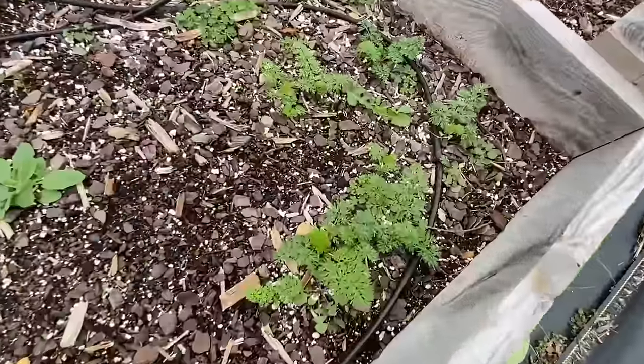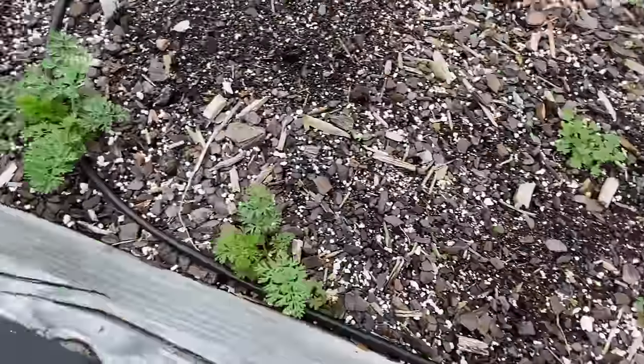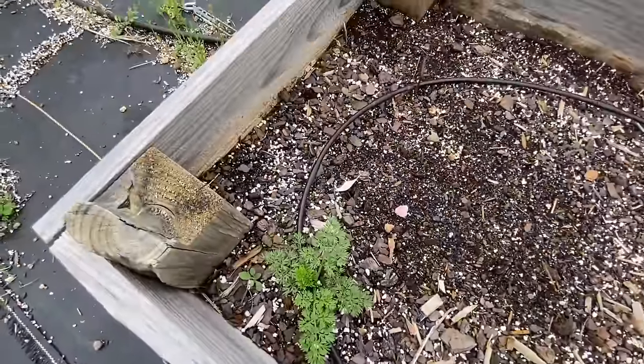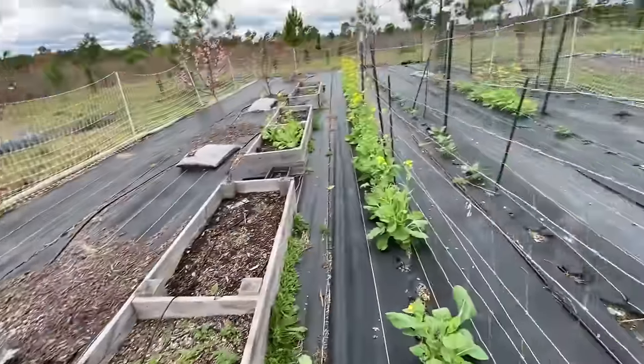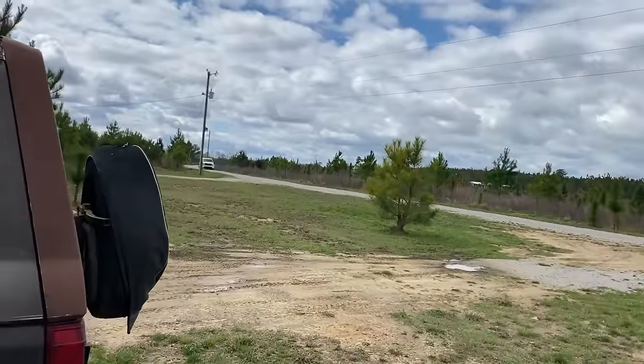And down here, we have carrots. Beautiful. Got to get out here and pick some of these turnip greens. Here they come.